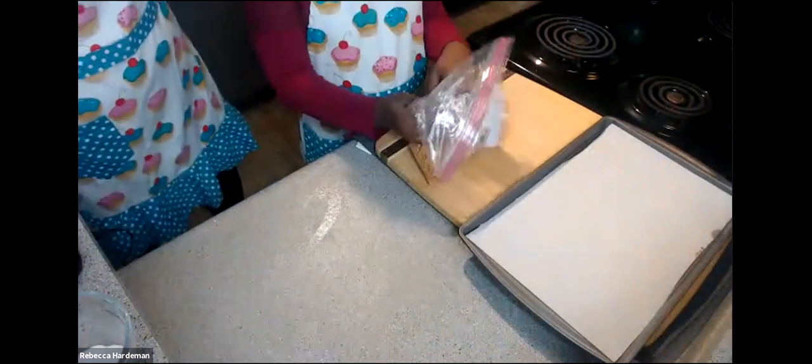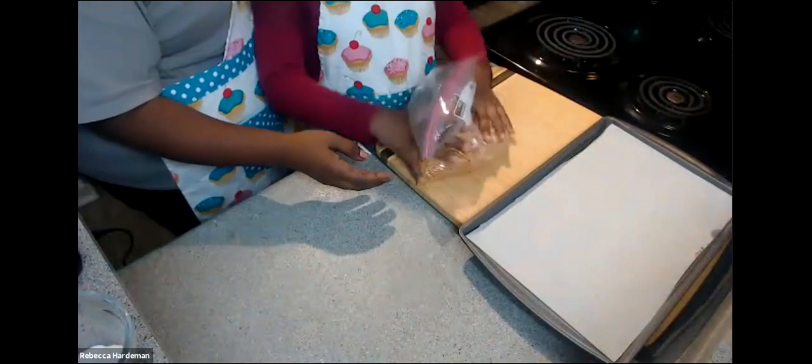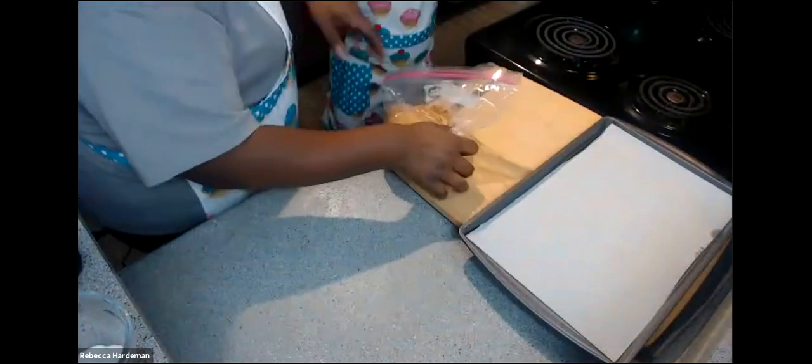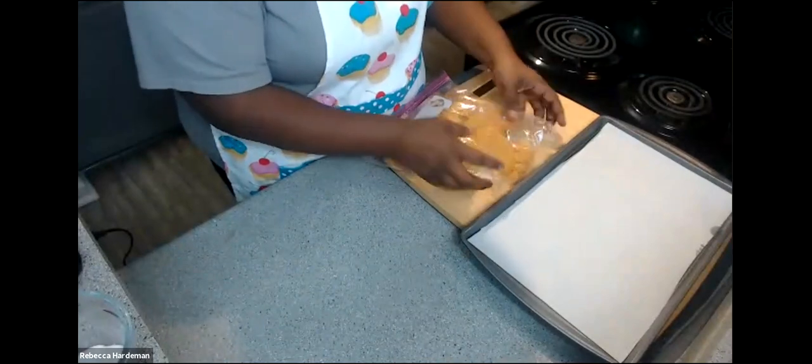Remember, the panko breadcrumbs are definitely more coarse than regular breadcrumbs, but you can use regular breadcrumbs. You do not have to use the panko. Now for panko, do I have to put them in a food processor to make them a little finer, or can I just go with them straight out of the can? You can go with them straight out of the container. You do not need to process them.